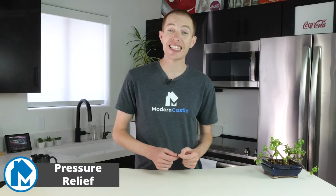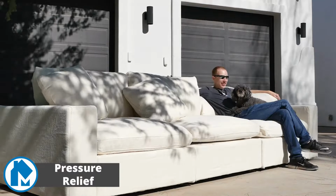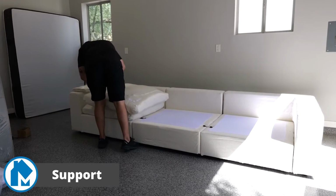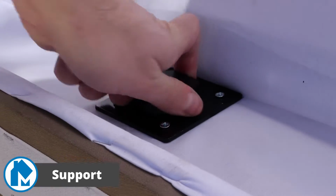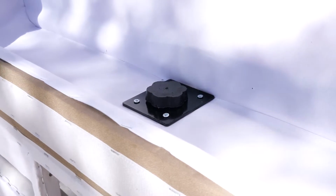Pressure relief was excellent for the 7th Avenue Modular Sofa. No matter which way you lie or sit on the sofa, the cushions and pillow will mold around your body to give you maximum relief. The 7th Ave has a wooden base that offers the cushion, sidearms, and back paneling good support. The base keeps movement to a minimum as all of the panels, base, and seats are securely connected.